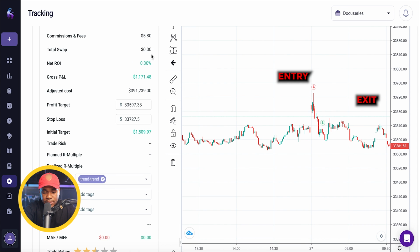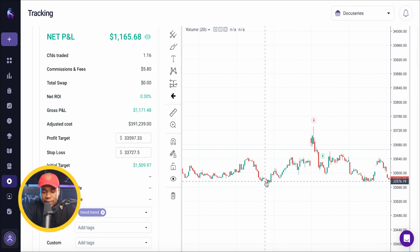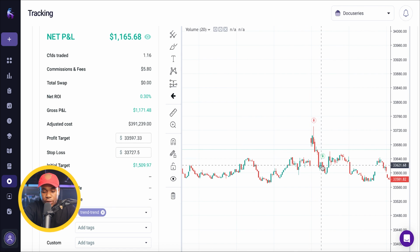One thing that I can see right away is, right, my initial target was 1500. My initial TP was down here. This trade was moving with momentum, and once price started to reverse, I exited. I went to SPX and I started to trade SPX. If I would have held it, I would have made 1500 versus making 1100, right?